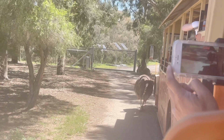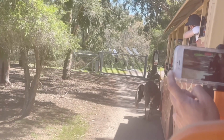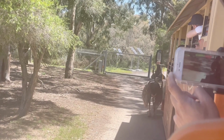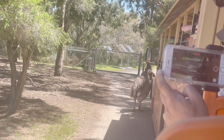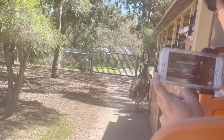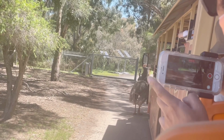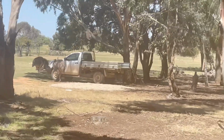They are one of the cheekiest animals at the zoo, most definitely. These girls love to pick the insects off the front of the buses. They want to pick the insects off the front of the bus. But we'll let her shimmy away. We're going to keep rolling forward.